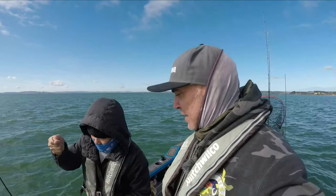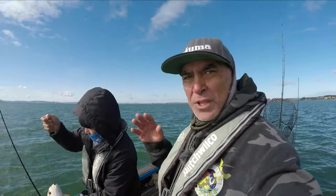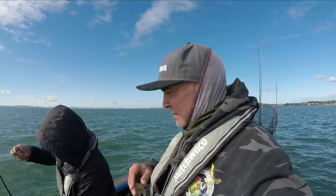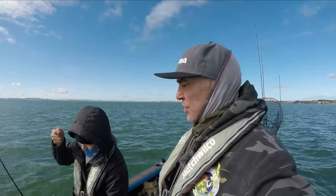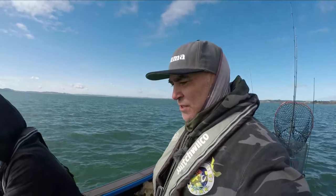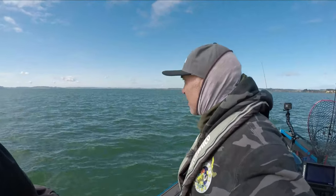So yeah, we were flicking around the soft bait for a while and nothing was happening too much. When the gurnard aren't here in numbers, and obviously the snapper aren't here in numbers, it gets quite hard fishing. So we've just dropped back to the baits and hope we can pick up a few fish. So we'll try a couple more here.